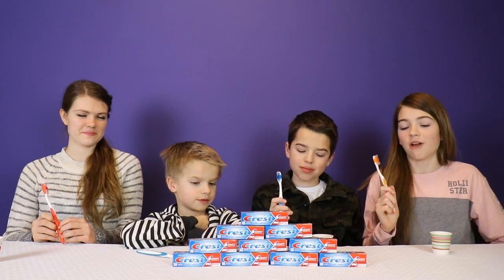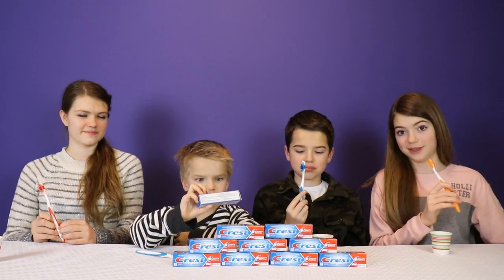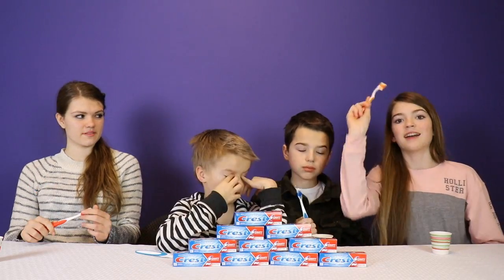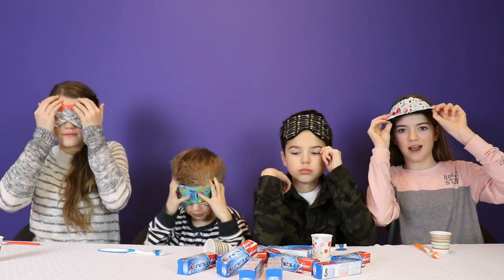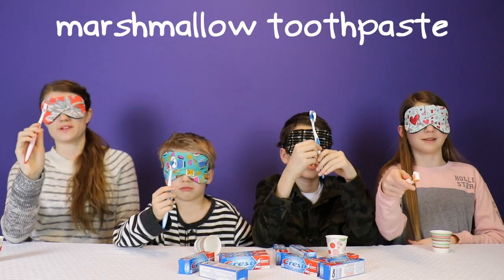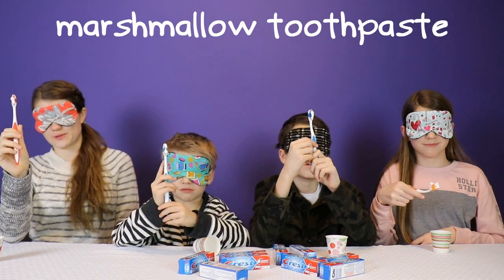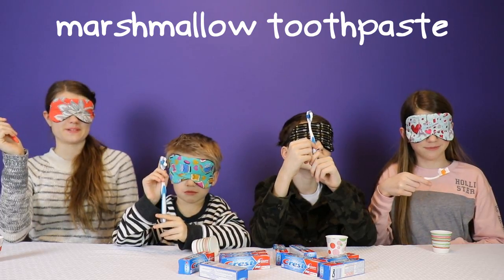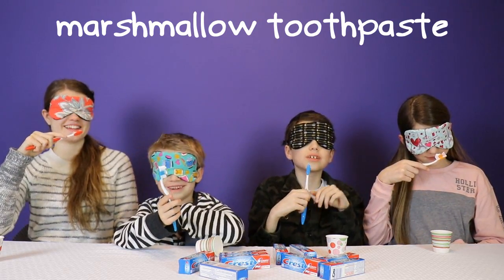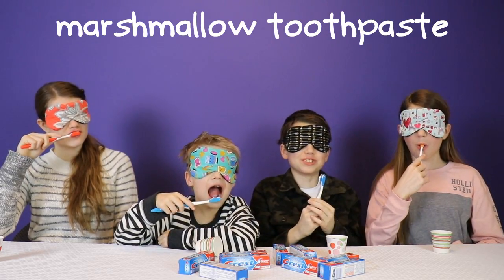So our dad has filled all of these toothpaste tubes with different items, and we are going to have to brush our teeth with them, and guess what it is. Let's get started! Round one. I choose this one. This is what it looks like. We have no idea what color they are because we're blindfolded. Let's try. We're about to find out. Ready, set, brush. I don't want to.